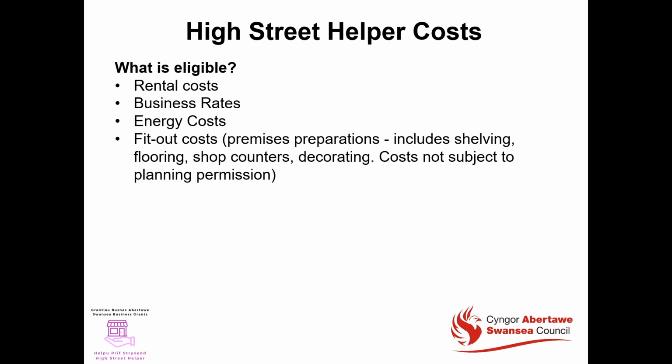And also fit out costs, which basically would amount to premises preparation to allow you to move from what's already there to getting yourself set up in the way that you want to be running your business. Most typically this would include shelving, flooring, shop counters, any decorating costs. Any of these must be costs that are not subject to planning permission. So any works that you were carrying out on the internal walls of your business that were subject to planning permission, that would not be eligible under this scheme. So internal costs not subject to planning permission.